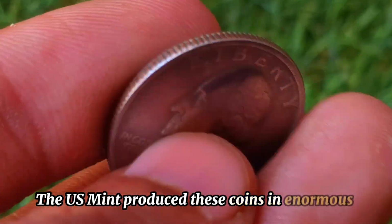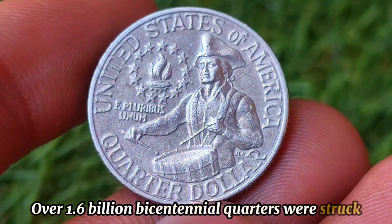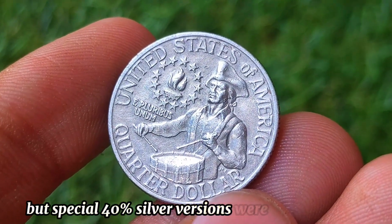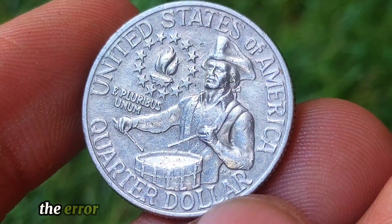The U.S. Mint produced these coins in enormous quantities. Over 1.6 billion bicentennial quarters were struck. Most were made from copper-nickel clad for general circulation, but special 40% silver versions were also produced for collectors. Not all coins are created equal: the error varieties.